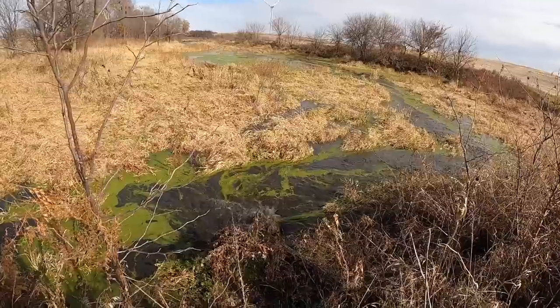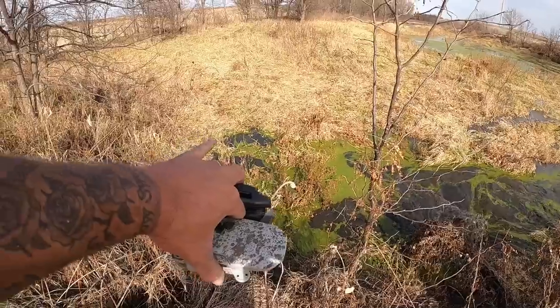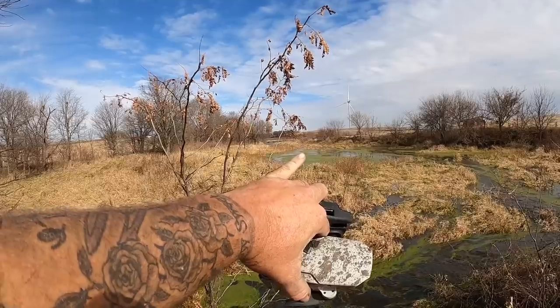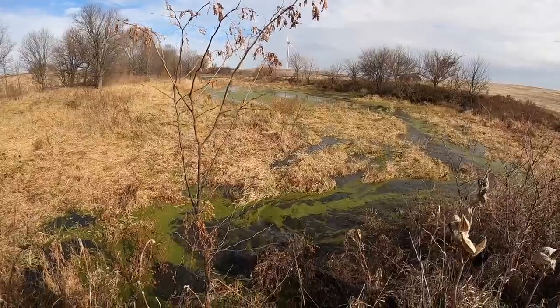Check this out, guys. Water just reached this tube on the next dam down. She's roaring. Starting to fill up over here. The dam is way up there. You can kind of see it right there. That water is going somewhere.